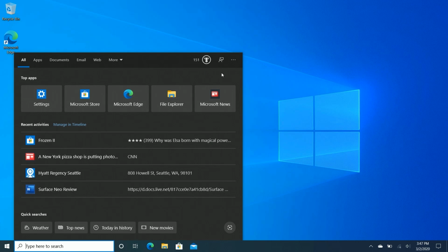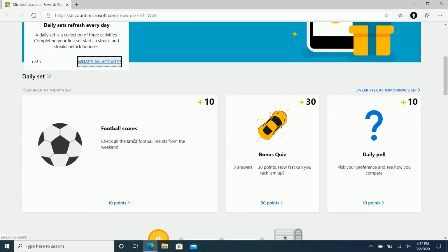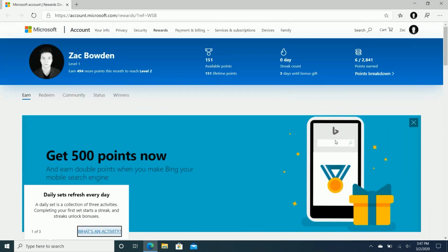Now at the top here, you'll also see your Microsoft Rewards points. So if you are a part of Microsoft Rewards, you can see your points up there now. And if you click on that, that will take you to the Microsoft Rewards website where you can redeem your points and so on and so forth. I only have 151 in this account, unfortunately, so I don't really have any points to spend. But if you're somebody who uses Microsoft Rewards quite heavily, this is a nice feature.